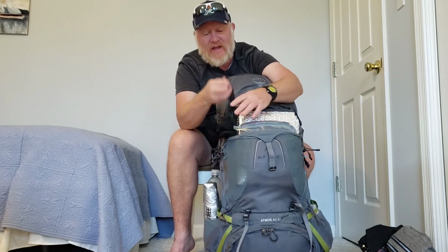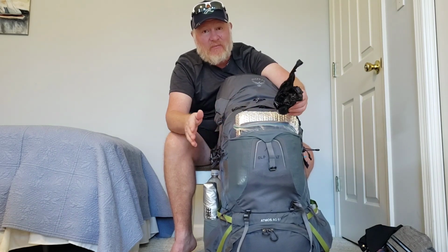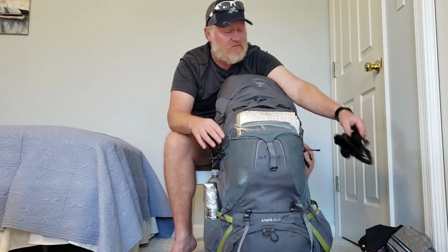Staying with this outside pack, I have a little garbage bag. I'll put all my stuff in here, and at the end of the day, I'll put that in my bear bag and hang it, but I always like to keep a bag on the outside to throw my trash in.